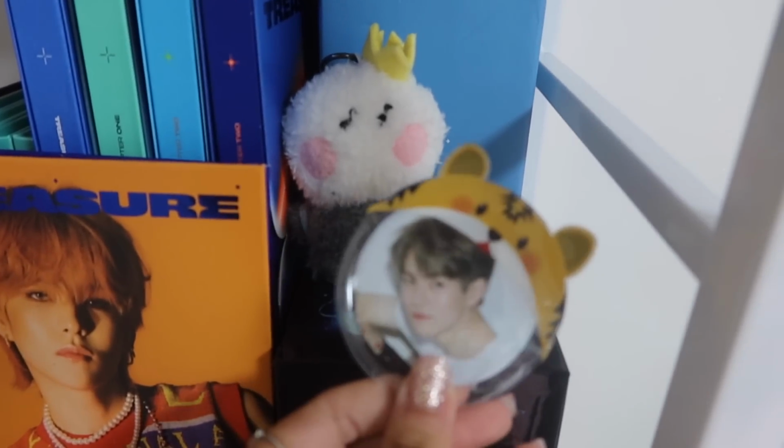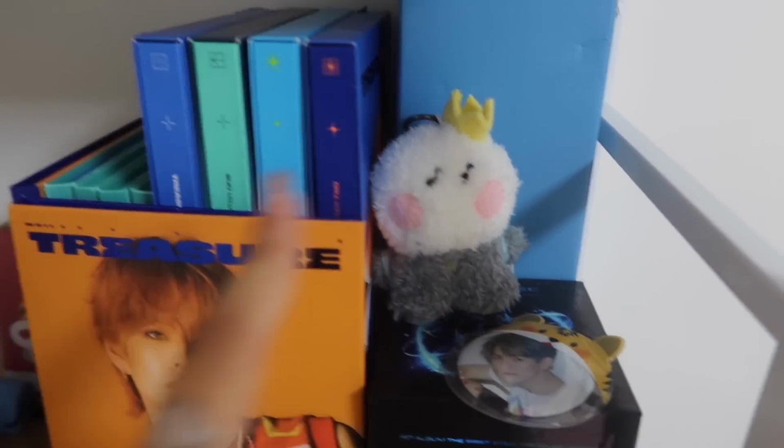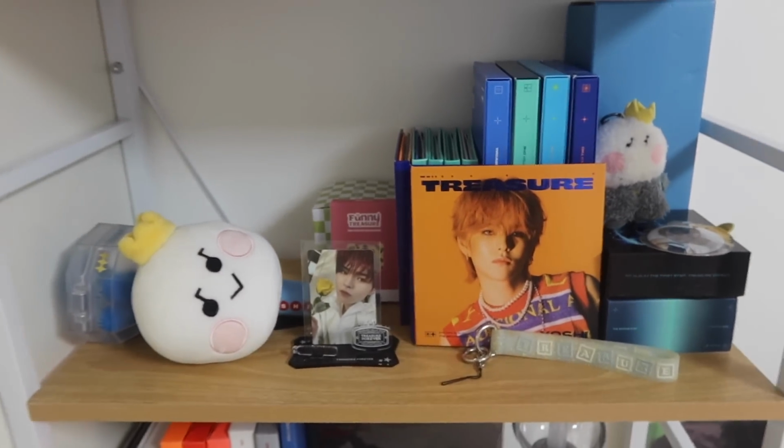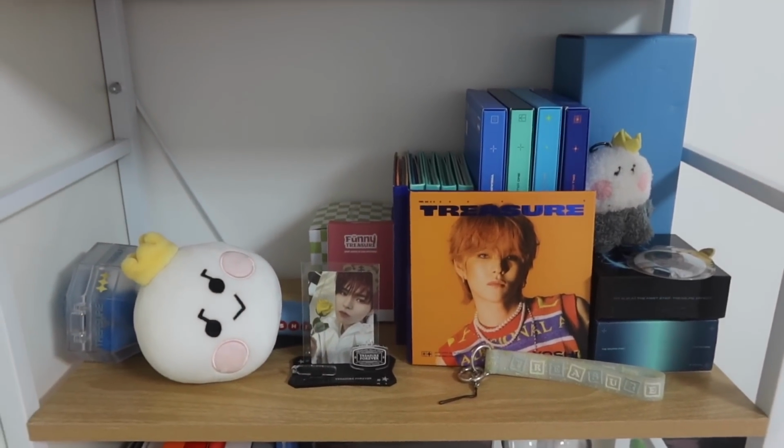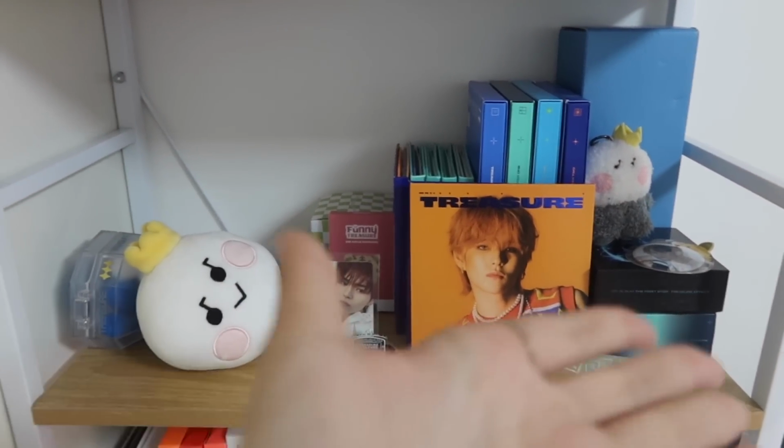I have like a little Yoshi pin, and then I have like a little Yoshi keyring. So yeah, that's my little Treasure shelf. Again, because they are having a comeback, I decided to give them their whole shelf because they're gonna have so many versions of their new album that I was like, all right, I need space anyways. So that is the Treasure section.